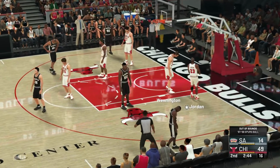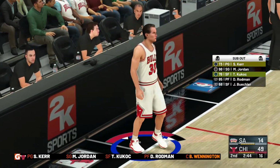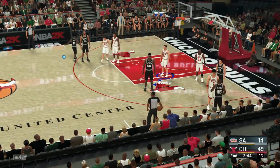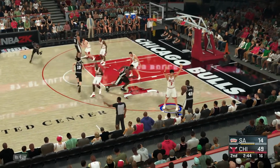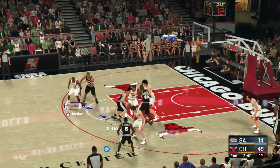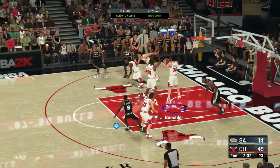Hands with the ball out of bounds. Jordan touched it last. Chicago making a switch here. Buechler's checked in. Pass to Del Negro. Duncan outside. Over Jordan. No good from Duncan.